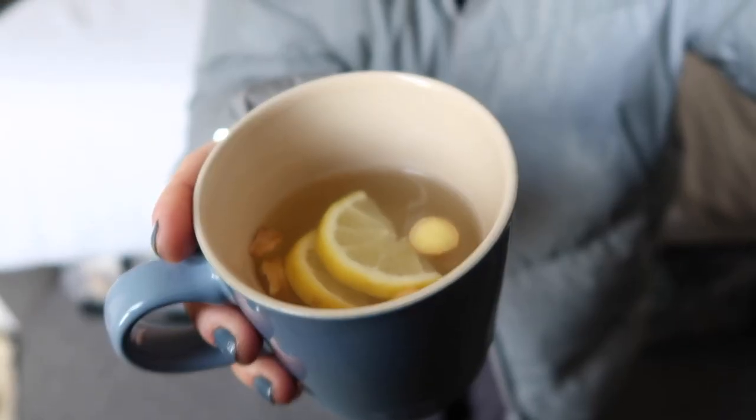Hi. I'm a little bit ill, so I'm just having a hot honey and lemon and ginger.